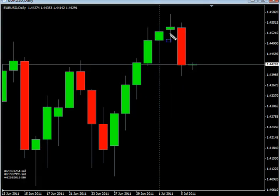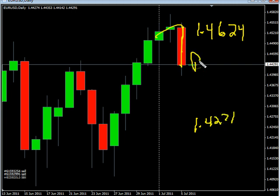Now, the Euro-USD pair, this pair pulled back during today's session, has created a swing trade setup there. We are looking for this pair to potentially go as high as 146.24, possibly as low as 142.71. Look for some resistance around 145.74 and look for some support around 143.69.